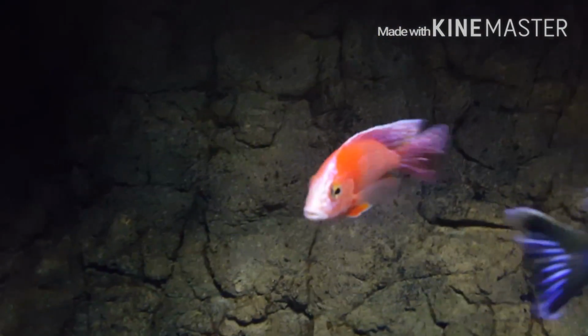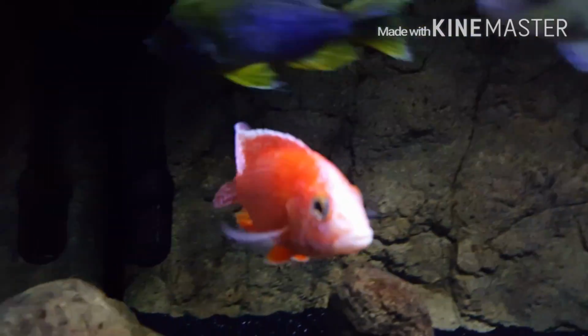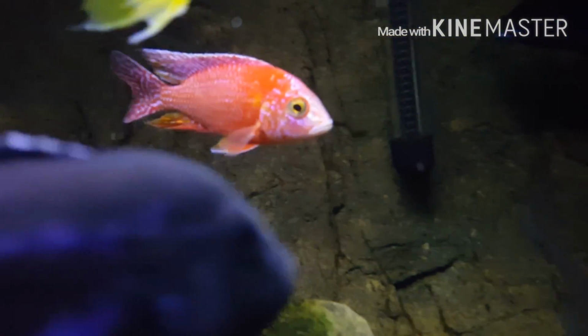These guys, get out of the way. You've probably seen it in my video yesterday, but they had a whole tank of these guys, and I know the wife likes them, so I ended up getting them. And my wife doesn't really like too many fish, so that's pretty cool. Really happy with him.